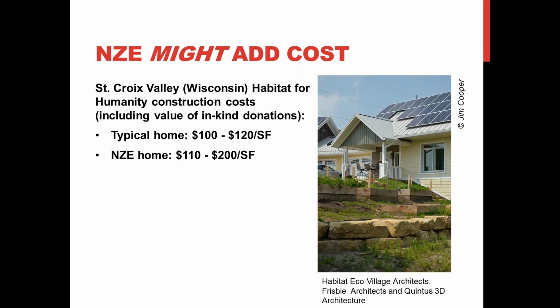In the St. Croix Valley Habitat for Humanity, that 18-home community, the typical conventional homes that Habitat had constructed were in the $100 to $120 per square foot range. Habitats are always concerned about having low operating costs for their homeowners, but in this community of net zero homes, the per square foot cost ranged from $110 to $200 per square foot. So the low end of that range is right within the range of their typical home, and you might wonder why there's such a big range.